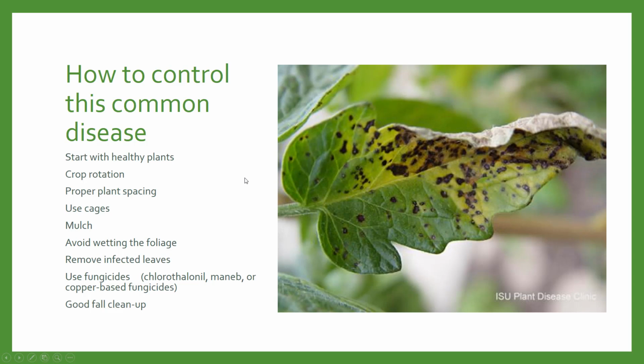Good fall cleanup is another important thing. The fungal spores overwinter in the soil and in the plant debris. So doing a good job of removing that foliage in the fall is going to be important to be sure that we reduce the amount of fungal pathogen in the soil and hopefully reduce the likelihood of being infected in a big way.